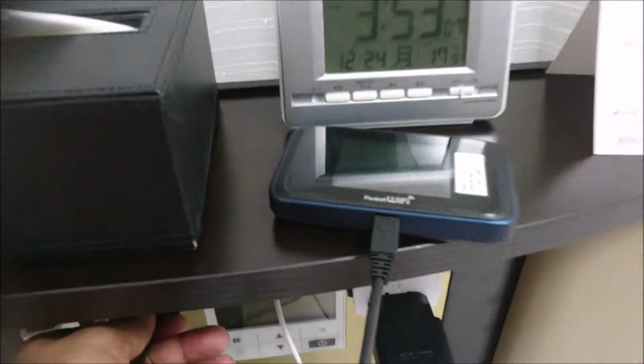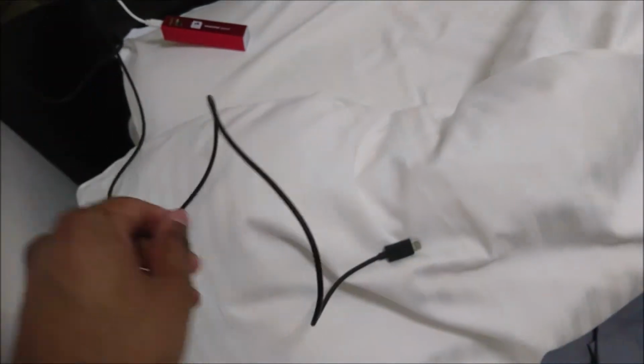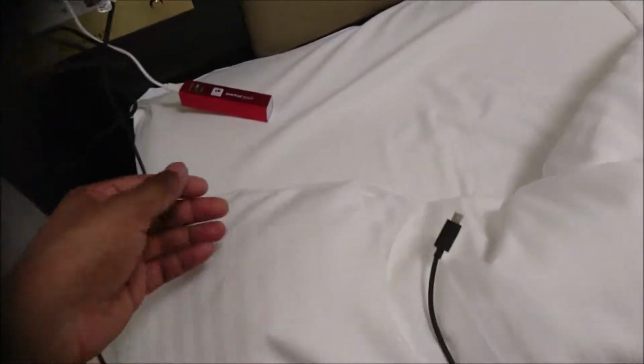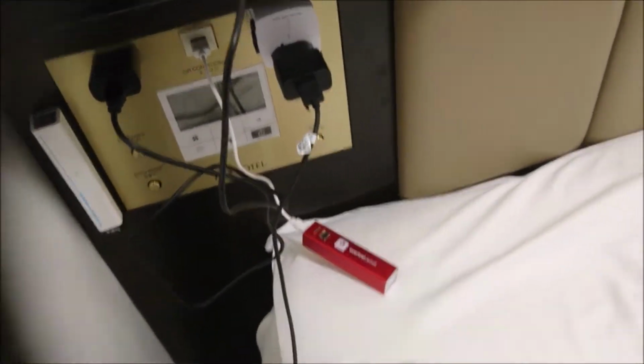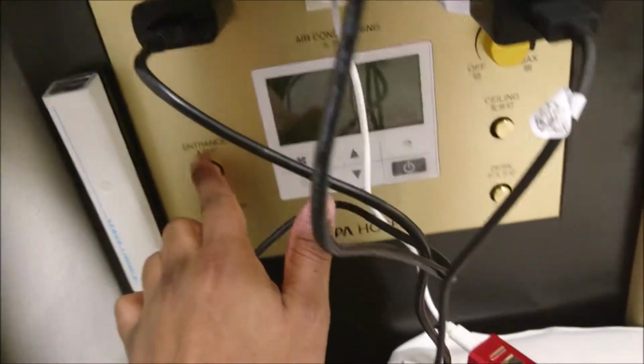Here we have a socket system. So as you can see, I really need it for the Wi-Fi and my telephone, which is obviously not connected now. And of course my power bank, by the way. Really needed those, as you can see.